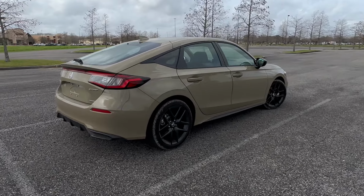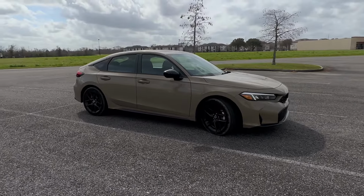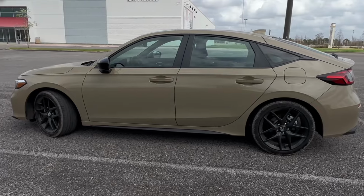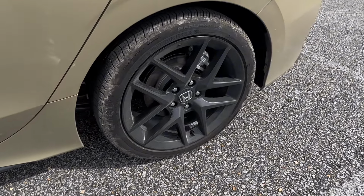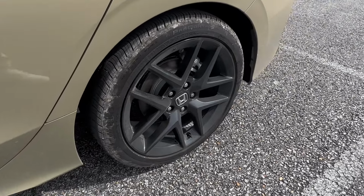Obviously, I have the brand new Sand Dune Pearl. I think it looks great. It doesn't get dirty easily, and it's a unique color that nobody else has right now. If the gloss black tires were actually clean, I promise you, they look really good on the Sand Dune color.